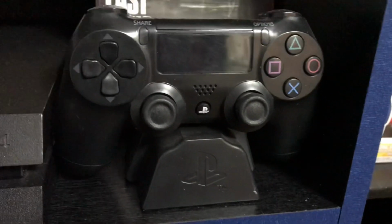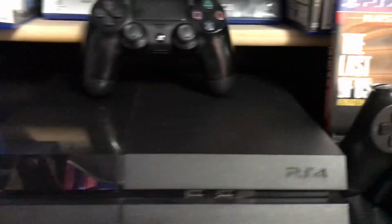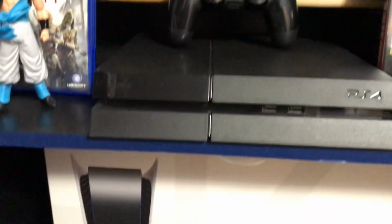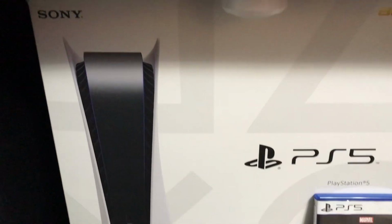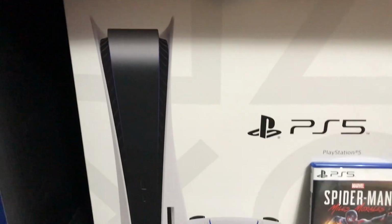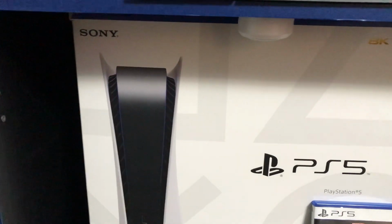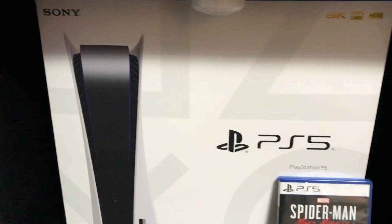That thing's an alarm clock. It's not plugged in. There's the PlayStation 4. And dropping down a very unimpressive shelf is my PlayStation 5, which is still in the box. I bought that off my son-in-law. It was about a month old. He didn't like it, so I bought it off him.